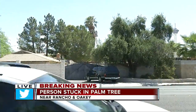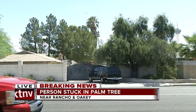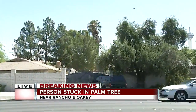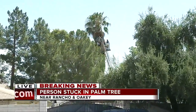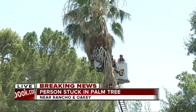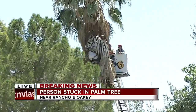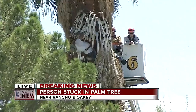It looks like it's behind the gate of either a private home or a private neighborhood in that area. Rancho and Oakey is a very historic area where the trees are really big and overgrown. Sometimes we have parts of town that are still developing, and this is definitely an area with those big trees and the historic lined roads. So they probably have a lot of this type of landscaping and tree cutting in these types of neighborhoods, and so they need it.